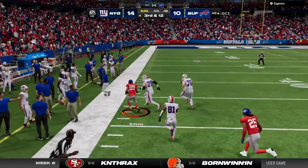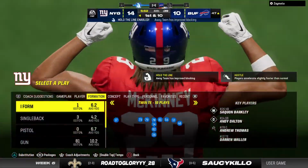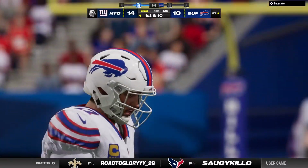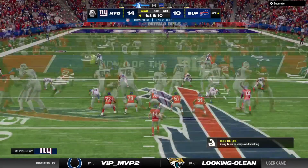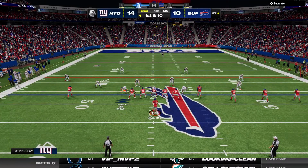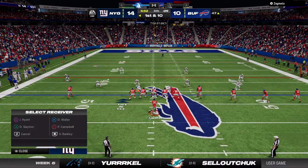Picked off by Xavier McKinney. Well, and I saw the pressure coming at him. That just looked problematic. Hit him as he threw it, and the interception ensued. Let me pay homage to the man who stood in this spot before. He always talked about how much pressure is in the face of a guy, and can he step into a throw. And when you can't do that, oftentimes interceptions result.